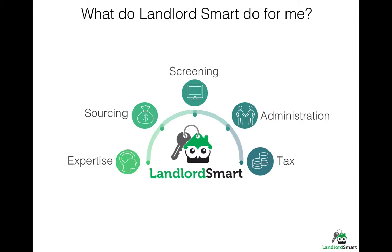And Landlord Smart will step in at the end of the 3-year term, and we take ownership of the items from the funder, because during the term of the finance, you don't own those goods. You're effectively renting them from the funder. We then take ownership and we can pass that ownership on to you. So at the end of the 3-year term, we will be in contact with you to discuss what you want to do going forward.